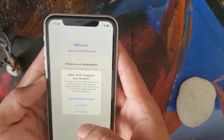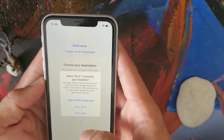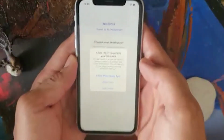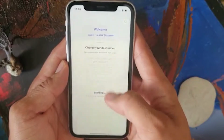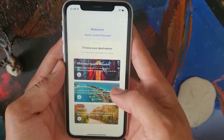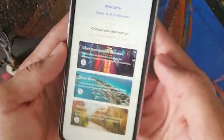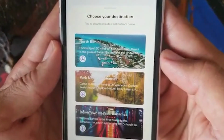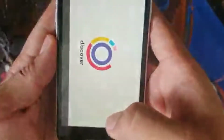Now, you can allow this app to use your GPS location so that you can walk to each of the different historical sites in the Bahamas, or you can just have it only for the first time using it. But I'm going to allow it to use it whilst I'm in the app. So just waiting a few seconds to see the destinations that are loading. Now we can see there's downtown Nassau, North Bimini, our national parks. I'm going to start with downtown Nassau.